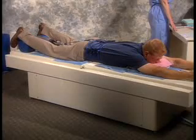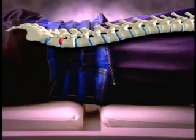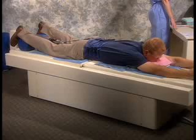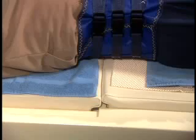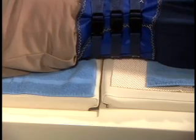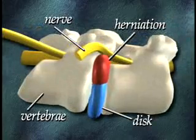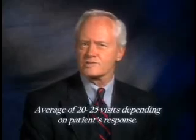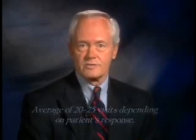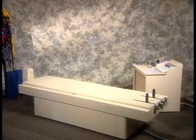The VAX-D table applies precisely controlled tension along the linear axis of the spinal column to distract the vertebral bodies and posterior facets of the lumbar spine. The treatment is designed to unload or decompress the spine and thus relieve pressure on structures that may be causing back pain. Patients receive VAX-D once a day for an average of 20 to 25 treatments, 5 or 6 days per week. The total number of sessions needed varies depending upon the severity of the condition and upon the patient's response.